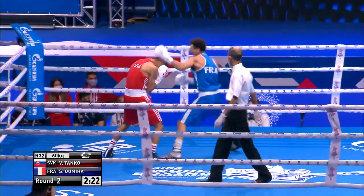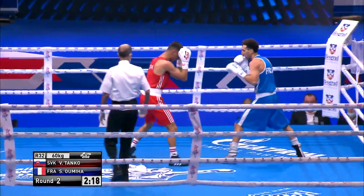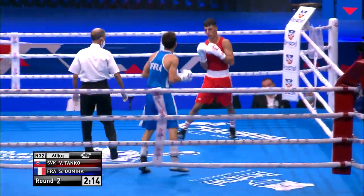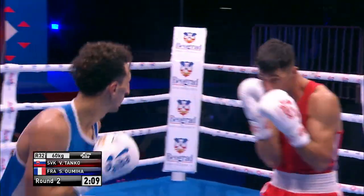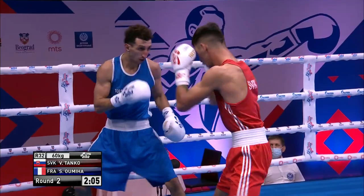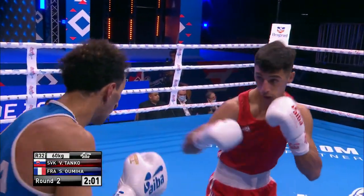Chin a bit high there, Tanko, as he came in. He did land the left hand to the body, but the right hand from Umiha very nearly landed hard. He's got quite a long neck, Tanko. I remember mentioning this around his first fight. A long neck for a fighter is not a good thing because it makes it more difficult to keep that chin tucked away.